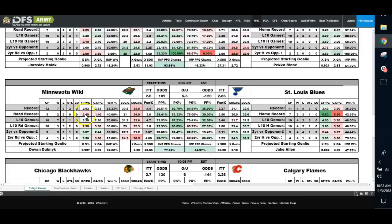Minnesota's in a good spot in that they're trending up goals for-wise, 2.9 to 3.3, almost half a goal. And St. Louis is trending up in their goals allowed from 3.5 to 3.7. So in their last 10 home games, almost 4 goals against per game. That puts a hot offense going up against a defense trending in the wrong direction. It puts them in a good spot. So you might look a little bit at Minnesota tonight.